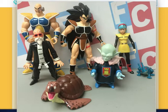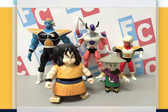So Series 2 was Burter, Jeice, Yajirobe, Chiaotzu, and second form Frieza. I'm pretty sure Yajirobe came with a sword. Looks like he's missing some sort of accessory here. These were the only Ginyu Force figures, so they never released Captain Ginyu, and this was also the only Frieza figure that they released in this line.